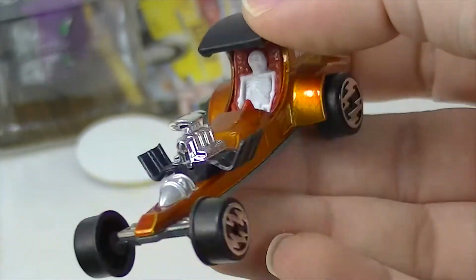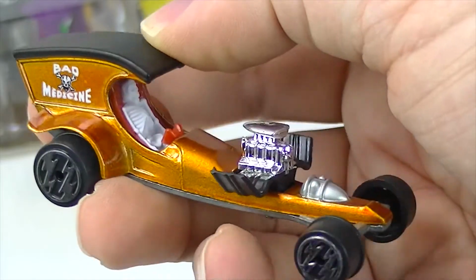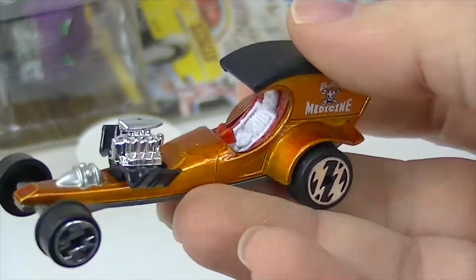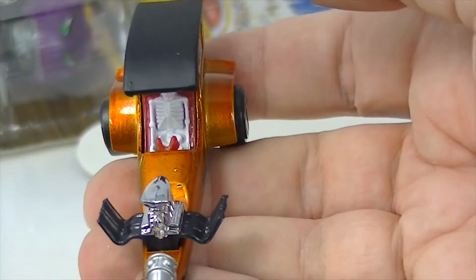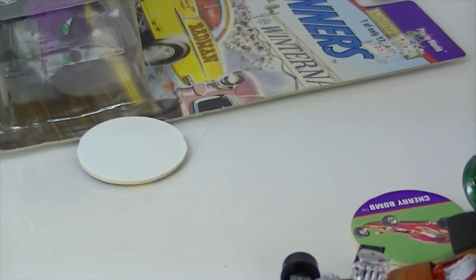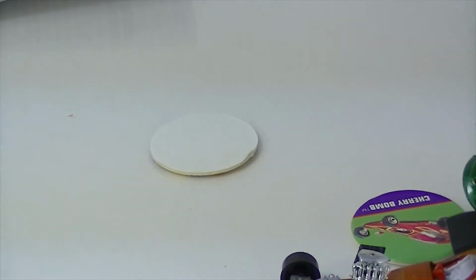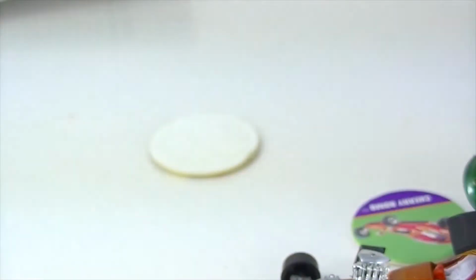Now, I'm not getting any particular car that I might be searching for. So if that's your thing in the collection, this is not the way. This is Bad Medicine. I don't know if I have this one or not either. That's a cool one with the skeleton there. Bad Medicine rolls pretty well. Here is Garbage Truck. This guy's going surfing while he's picking up his garbage.